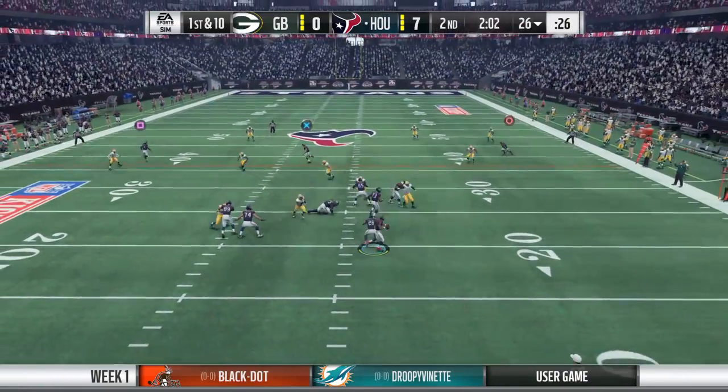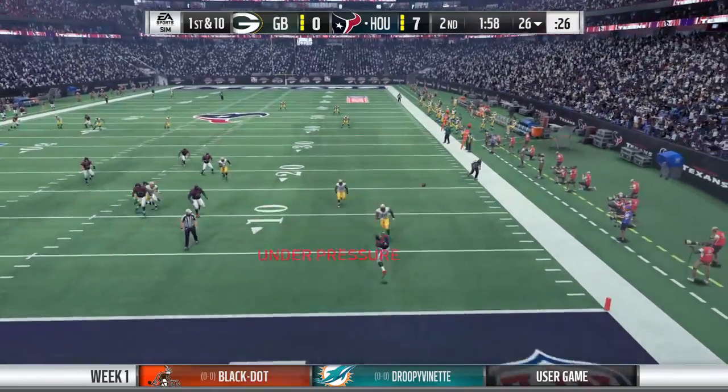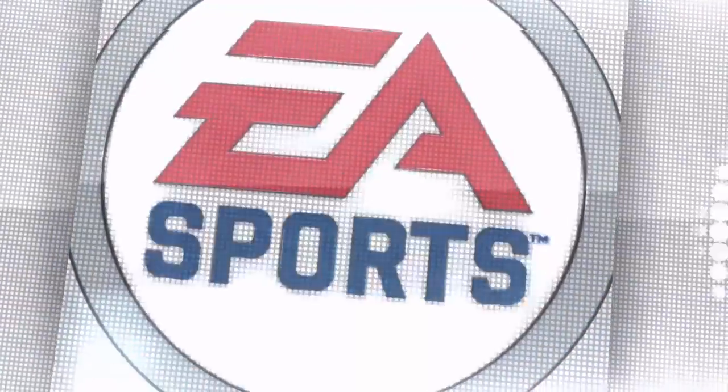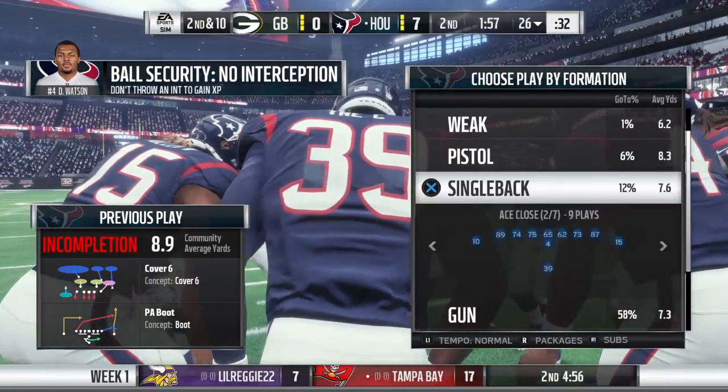Now a play fake here on first down. Flushed out right. 1:57 to go in this first half. And seeing no options, he just tosses this one away incomplete. Now that'll bring up second down.